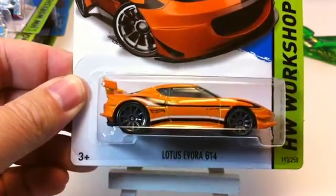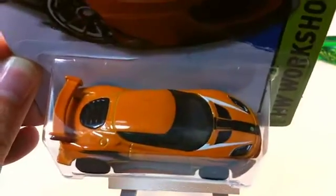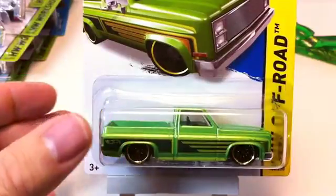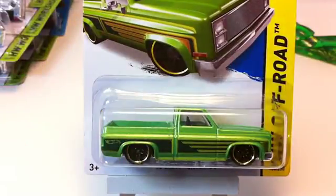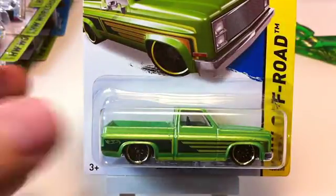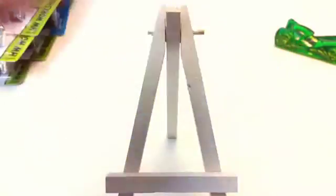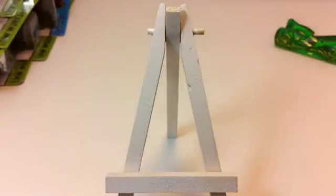This is the Lotus Evora GT4 in orange. Again, these are all the K-Day color exclusives. And this is the 83 Chevy Silverado in green. So if you'd like these, you can only get them at Kmart. And you'll only be able to pick them up for a little bit longer. All right.